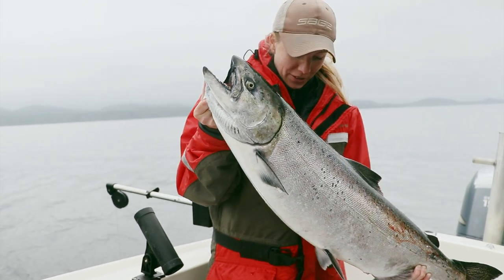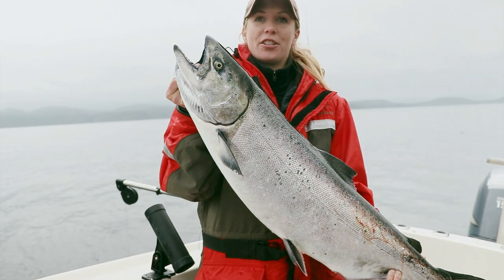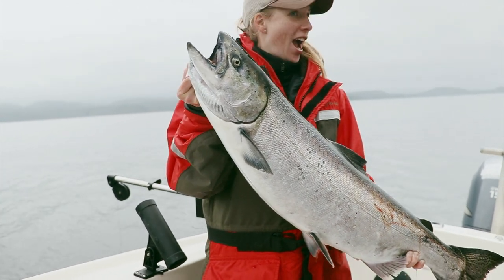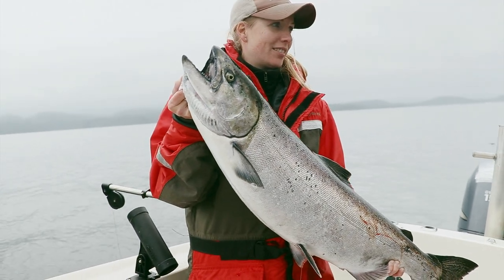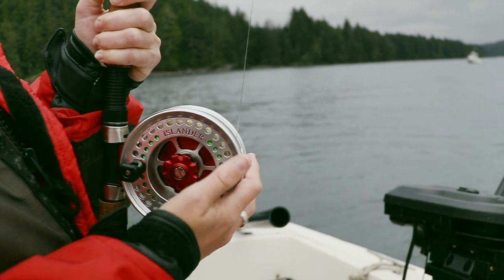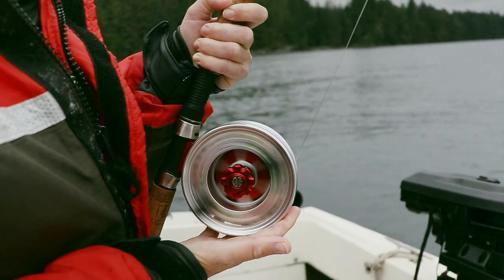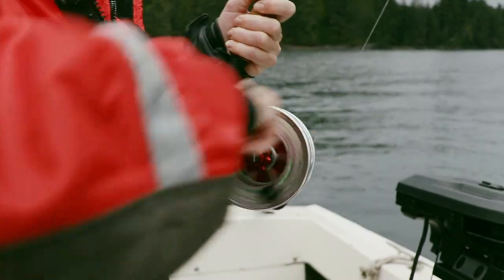There you are. First fish at Knight Inlet. That's probably my biggest landed chinook too. That's pretty good for a first timer here. Definitely. That thing's awesome. Low mid 20s. As soon as it took it ran for a while, and that was a big first run. Like, it just went. It was going for a while. But he wasn't going anywhere. No, he was well hooked.